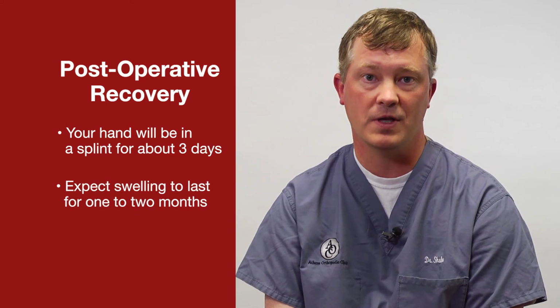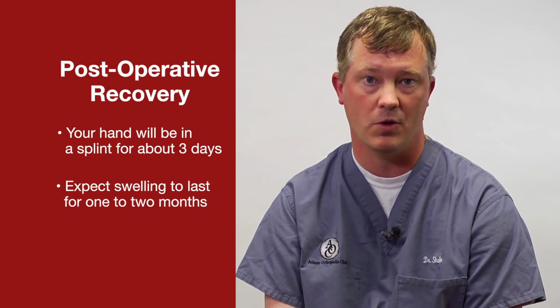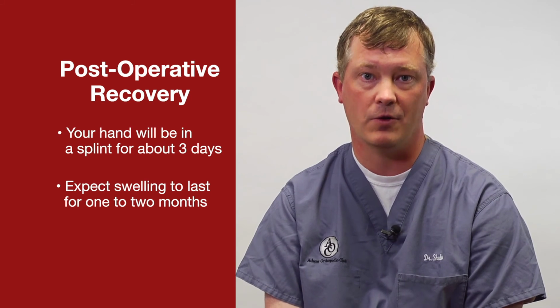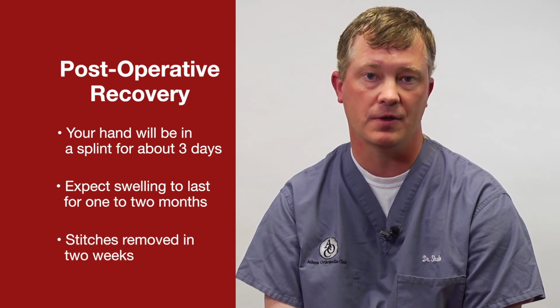The finger will typically be swollen for 1 to 2 months, depending on how long the problem's been going on and how stiff you were before surgery, but really I encourage people to use the hand as much as possible. This will accelerate your ability to use the hand. Stitches are taken out at 2 weeks. You typically have 3 stitches.